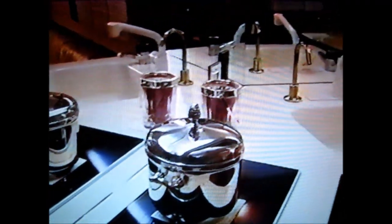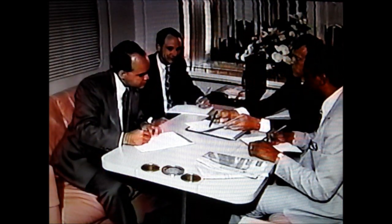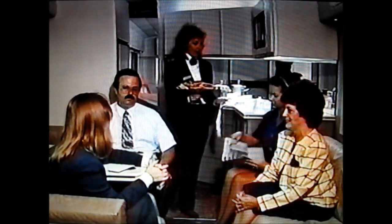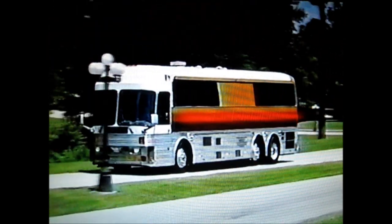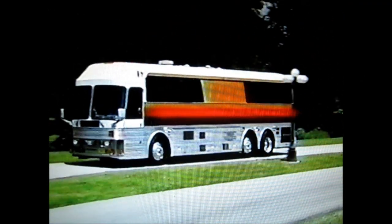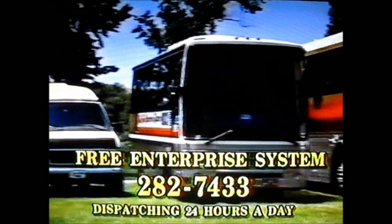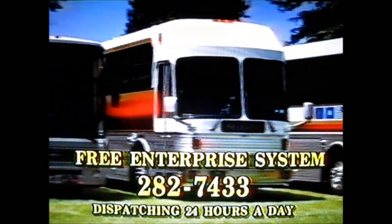An atmosphere of privacy and elegance. Imported leathers, presentation monitors, cellular phones, and spacious seating. Here, executives prepare for a crucial meeting. A hostess serves from the galley and bar. Business as usual? Hardly. Their meeting is 4 hours away, in another city. Welcome aboard our executive coach, the free enterprise system. Anything else is just a bus ride.